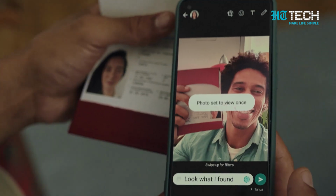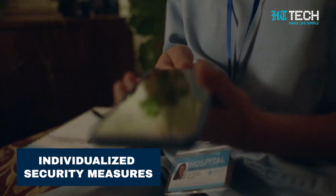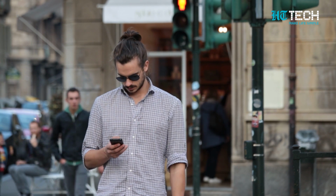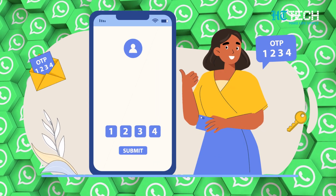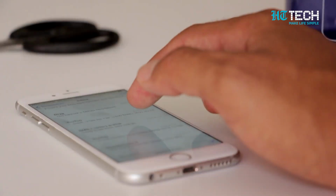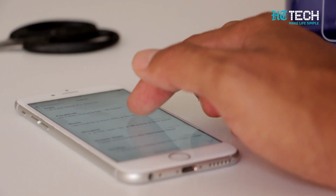Among these exciting developments, WhatsApp has recognized the need for individualized security measures. As a result, users will soon have the privilege of creating custom passwords specifically tailored to each unique conversation they engage in. This remarkable advancement empowers users with the freedom to set personalized access codes. These unique passphrases are distinct from their phone's security measures, further enhancing the privacy and security of their chats.